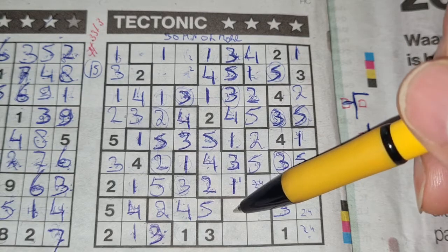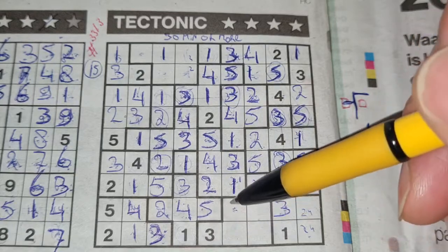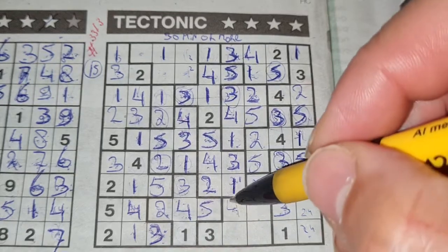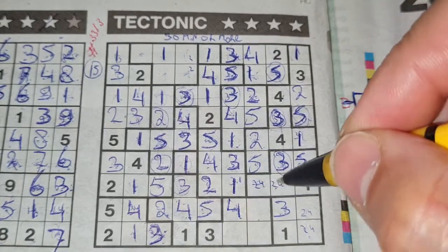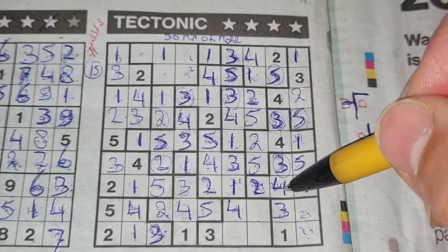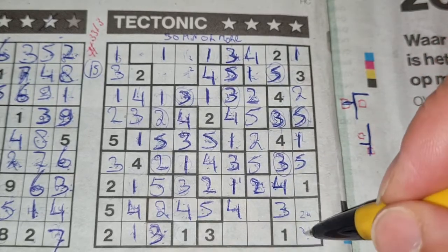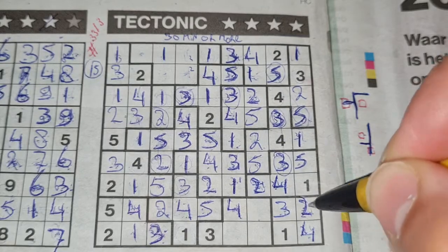I think this box should be a 4 because it can be a 1, can it be a 2, can it be 3, should be a 4, can it be a 5, yes, definitely a 4. Now we have a 4 here, so this box can't be 4 anymore. That box should be a 4, and this box should be a 2.